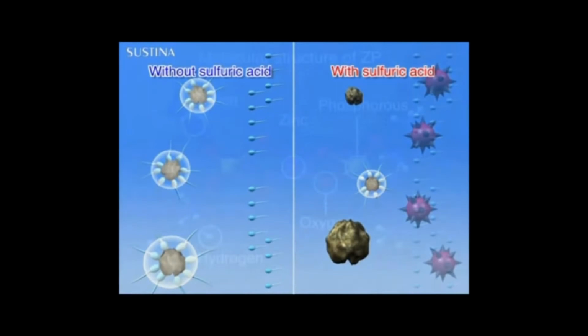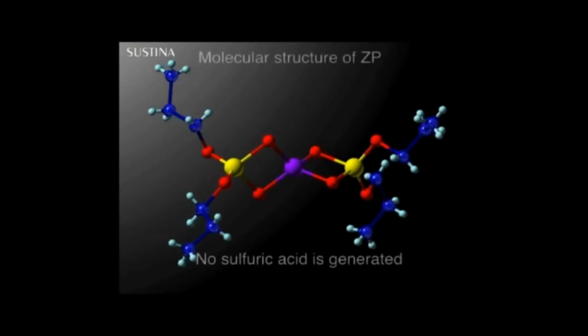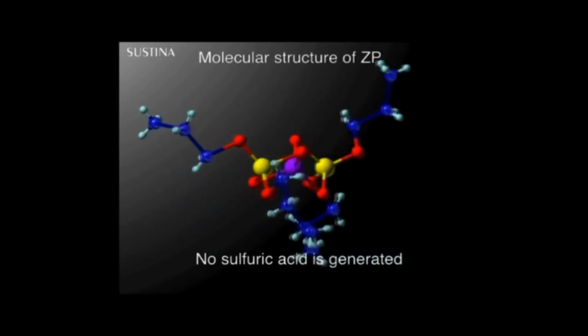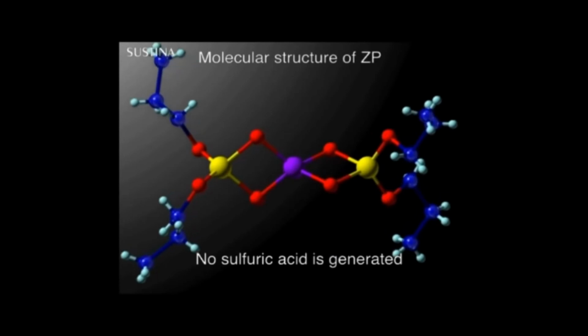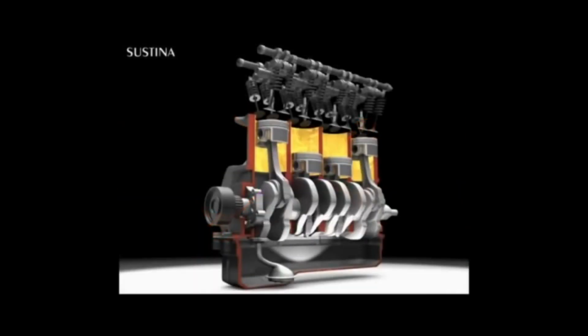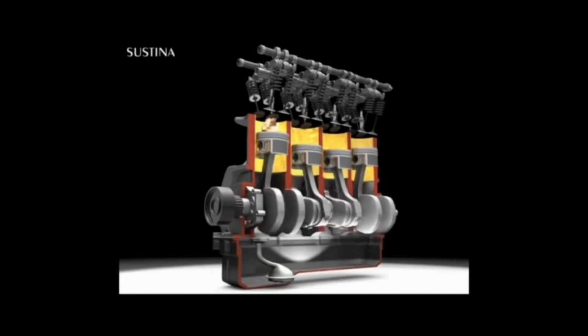time. Zinc P additive chemistry does not contain sulfur and thus will not form sulfuric acid when exposed to heat, water, and oxygen. Zinc P technology suppresses the production of sulfuric acid, allowing the oil to perform longer. Groundbreaking Zinc P technology allows for optimal performance with zinc phosphorus chemistry. This technology has reduced the sulfur content in the oil by 70%. This is the secret for Sustina's advanced cleaning performance sustainability.